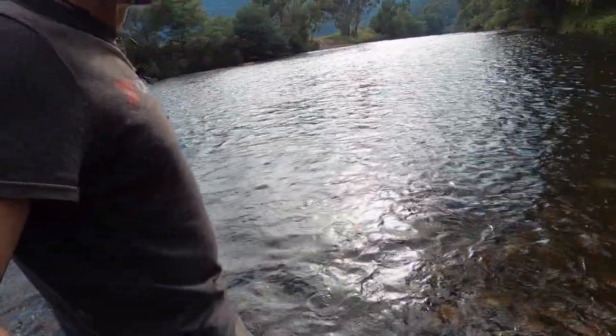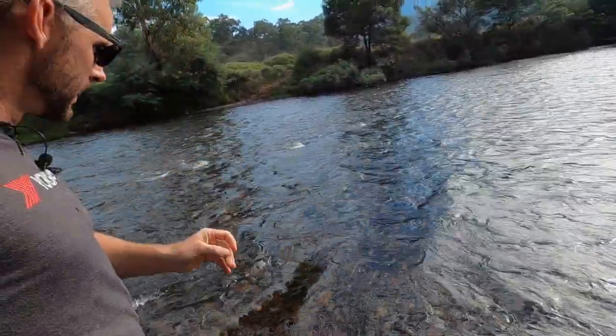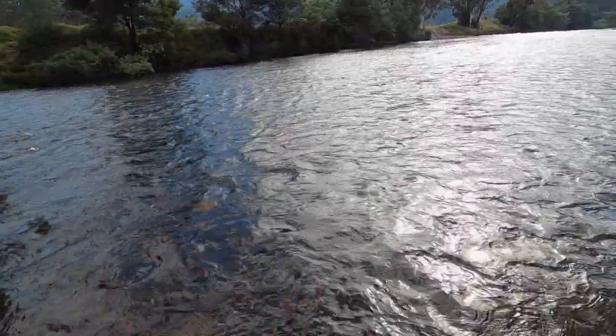Let's walk across. So far, no problem at all. I'm staying a little bit left, but it wouldn't even matter if I went right. I'll put my polarizing glasses on so I can see the bottom. And it looks perfectly fine to me.